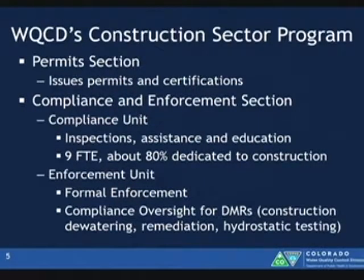Enforcement unit also does DMR, the discharge monitoring reports oversight, so they issue compliance advisories for late discharge monitoring reports, exceedances, or incomplete information. But just so you understand, there's handoffs between permits, compliance, and enforcement.